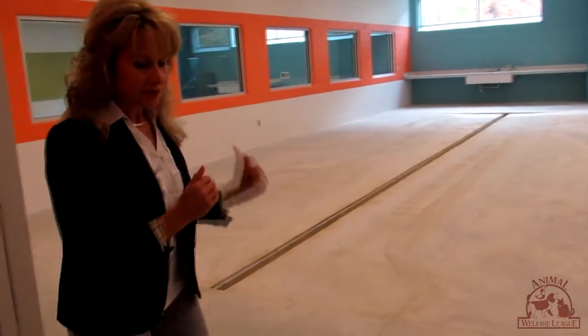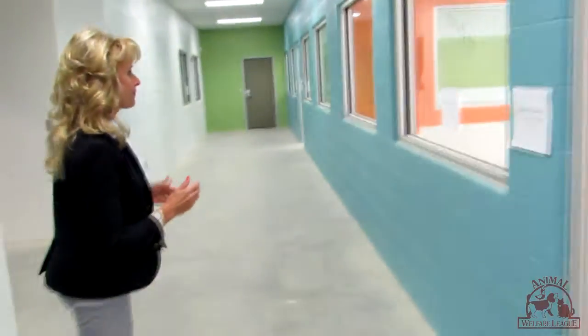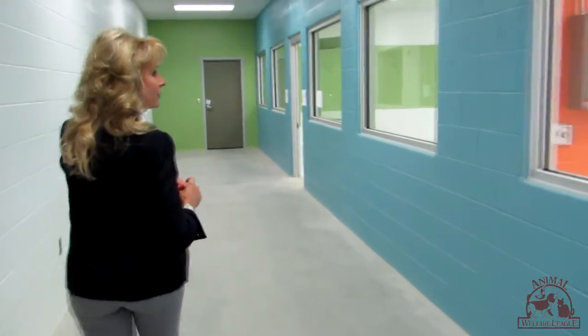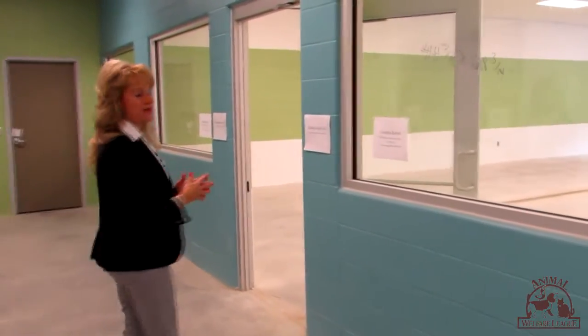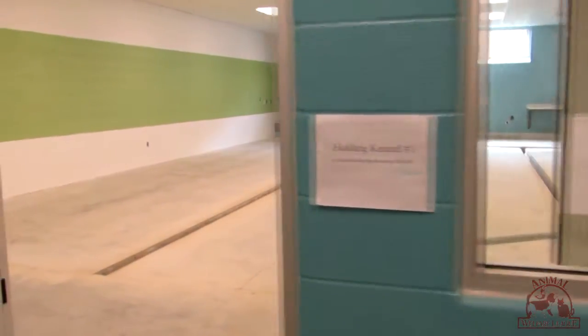And if you look to my left, I've got another room duplicated, looks exactly like that. And this will be another adoption kennel. So that way we can literally have 20 dogs in this room, another 20 dogs in this room, and the same setup where everything is self-contained. And like I mentioned, with the washer and dryer and the feeding station.